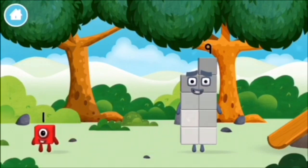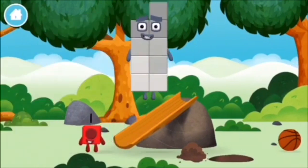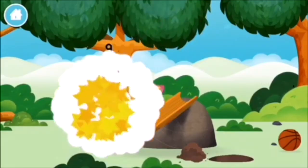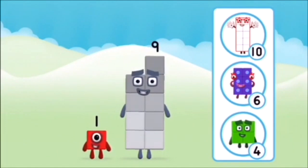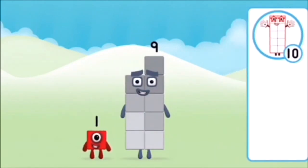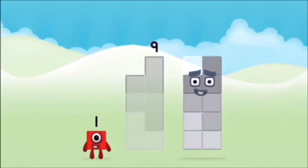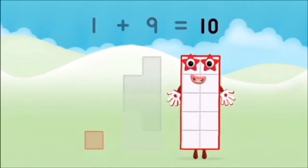Which number block did you find? What number block can you make by adding these two together? Correct! You chose the right answer! Add the number blocks together! 9! 1! Plus 9 equals 10!